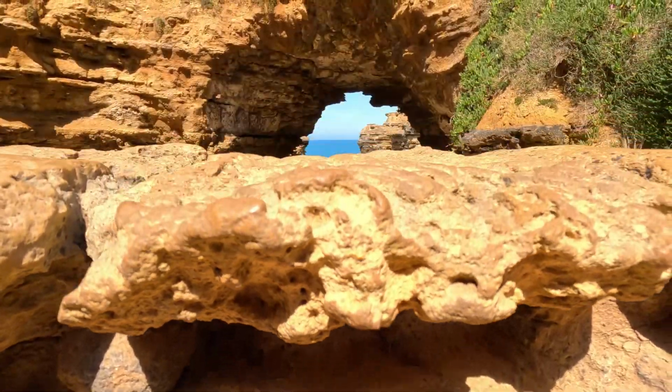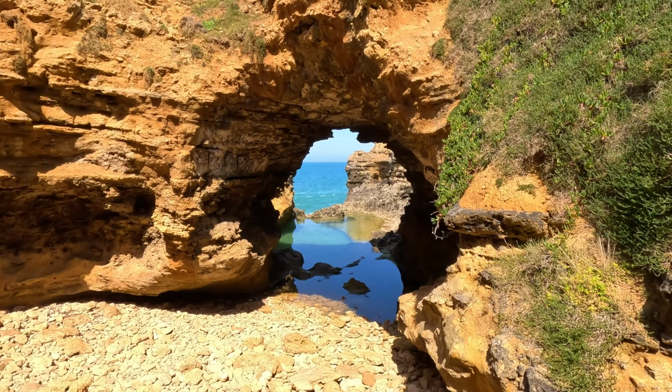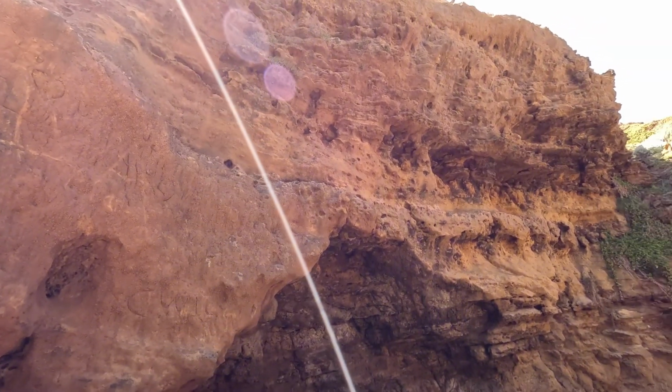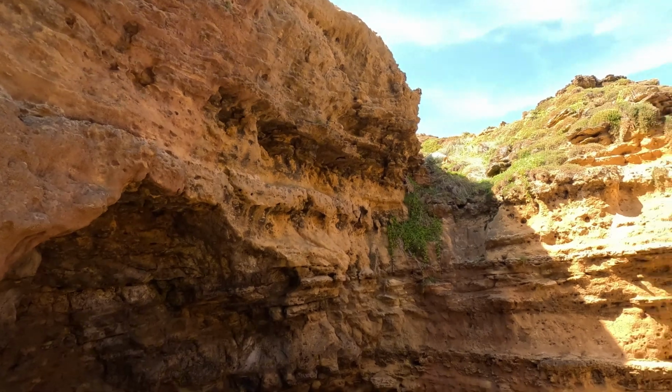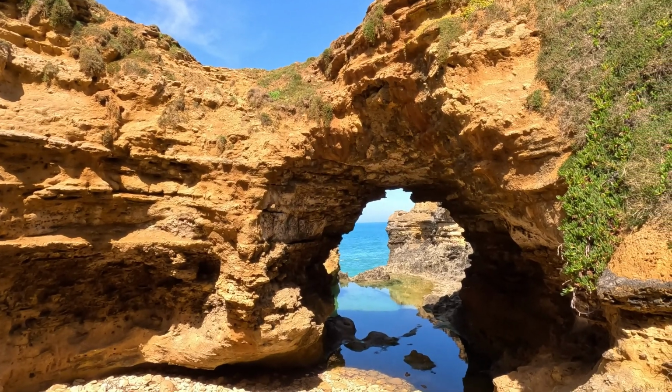Awesome. The grotto was formed by millions of years of erosion by wind and waves that carved this wonder into the limestone cliffs. From the lower viewing platform you get the best view of the ocean framed by the natural arch.